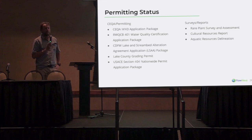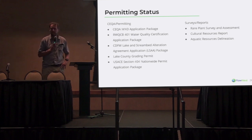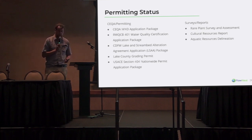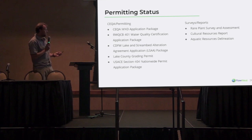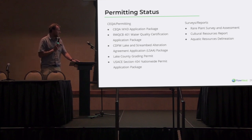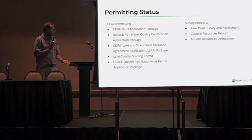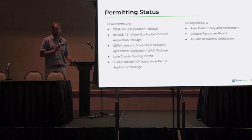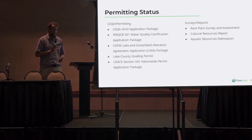We also have our CDFW lake and streambed alteration agreement application ready to go. And there's a Lake County grading permit, and we have that package set up as well. Lastly, the 404 wetland project application is ready as well. We did a few specialized surveys associated with this project. There's the rare plant survey, cultural resources, and aquatic resource delineation. So with our existing design, we have a fair amount of environmental analysis that is really pretty close to finalized.